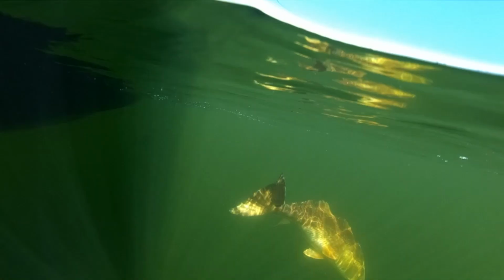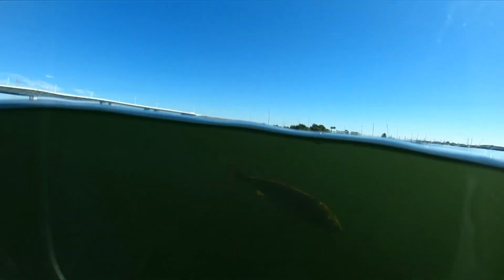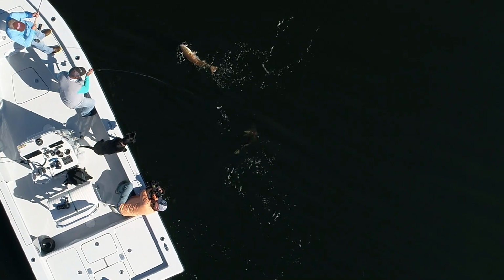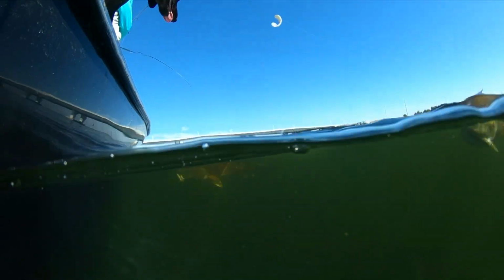You can catch another one. Look at this, I might have you beat. Oh, I don't know. I got some girth. Now that is a pair of redfish right there. That's what you want. We want people to have success doing this.